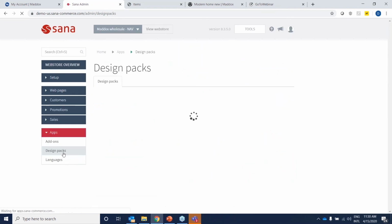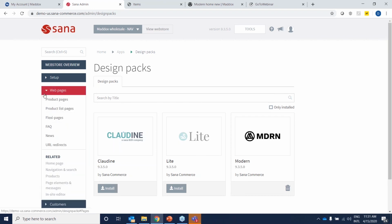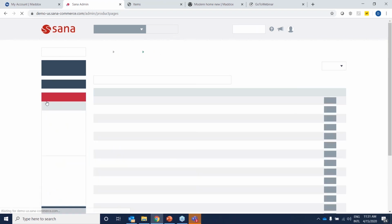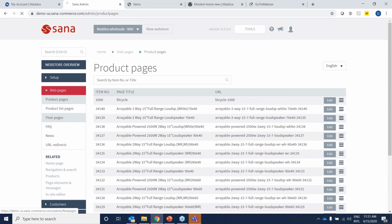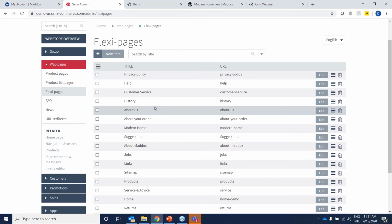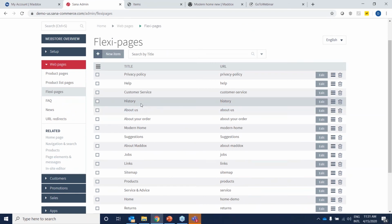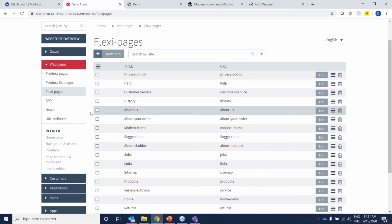From a design standpoint, we offer a handful of different design packs that a customer can pick from that are just template-driven design packs, and we'll just take their corporate visual identity, color, theming, and all of that and apply it to one of our templates, again, reducing the cost of having to get a digital agency to create the design for them. From a web page standpoint, they have the ability to manage all their product pages, to manage all their product list pages, and be able to manage their entire content management right from the Sana admin panel, right? So everything from templates back here about us, history about us, everything that's displayed on the web store is all being able to be managed back here.